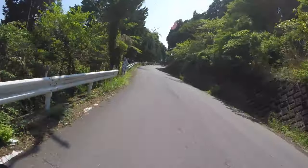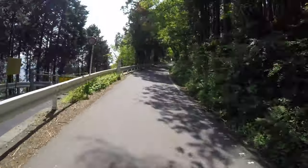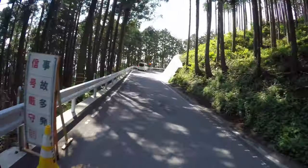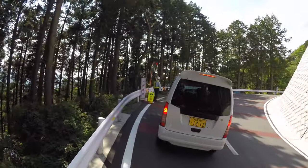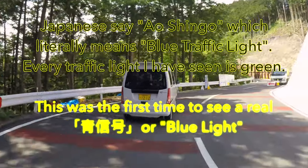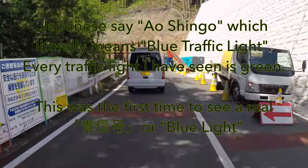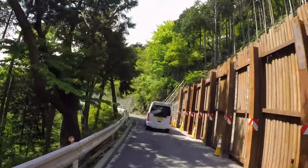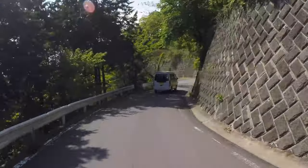Here's the construction. It's blue. Oh, it's a great view today.